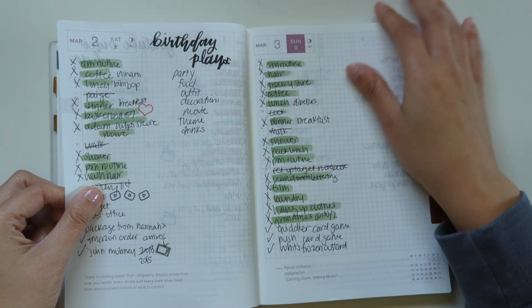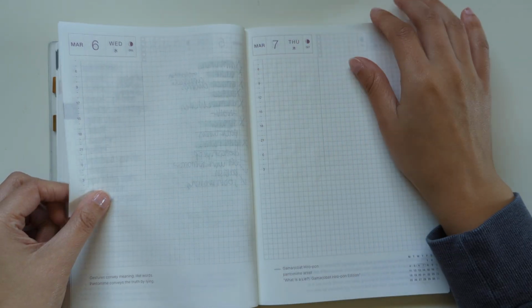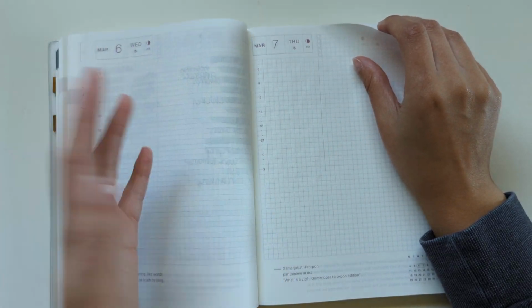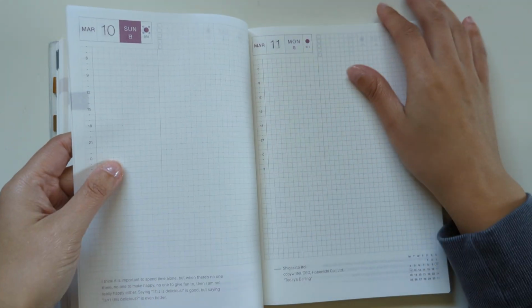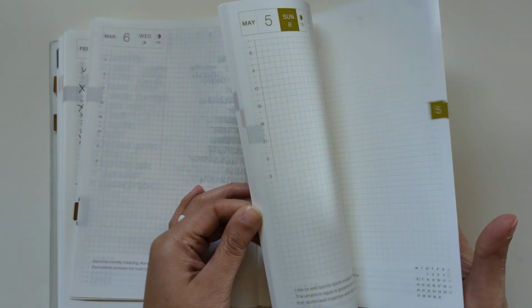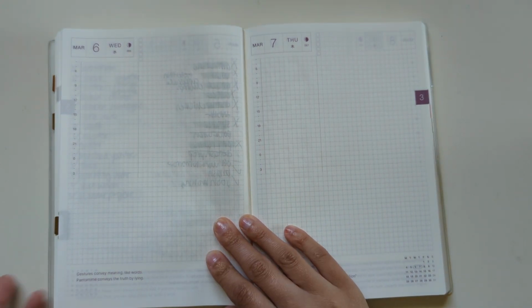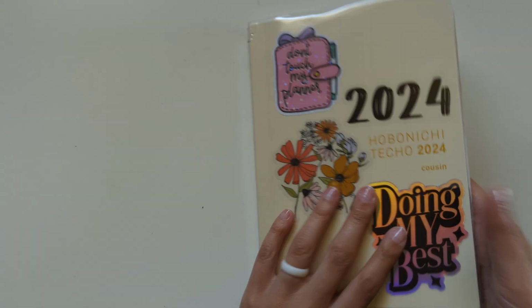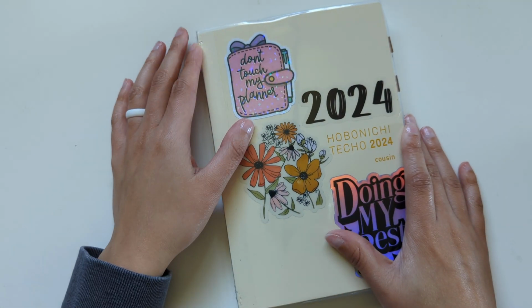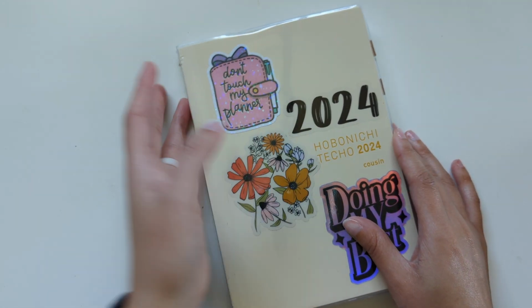Here is March, so I started some of March in here, and then by the middle of the first week of March, I was already like, oh, I'm gonna switch. So these are all blank. Again, I can always go back to it if I want to, but I'm happy to have tried the Hobonichi Cousin. It's definitely something I've wondered about and sort of tried in the past, and it didn't really work, but it did work really well for 2 months, and I'm happy with that.